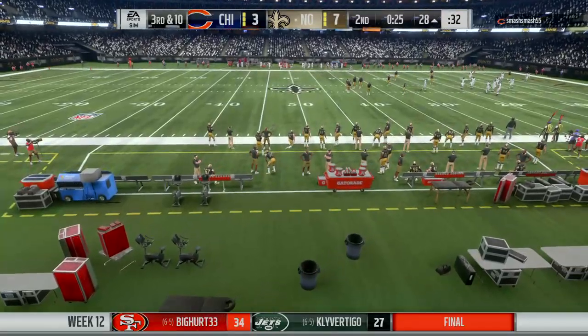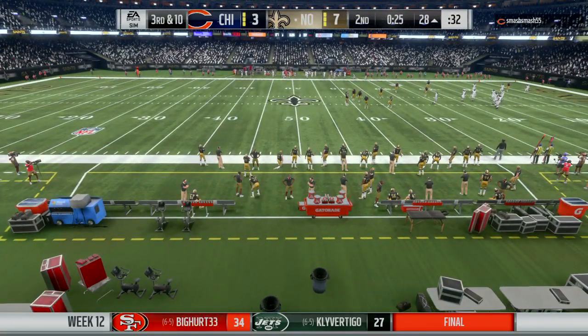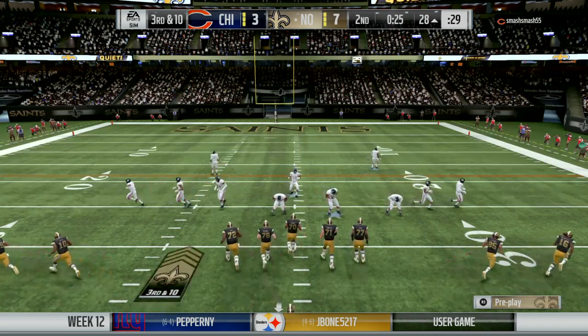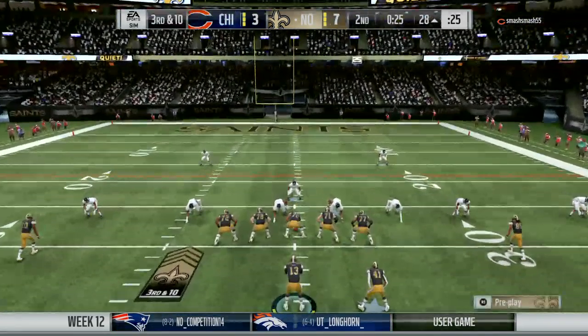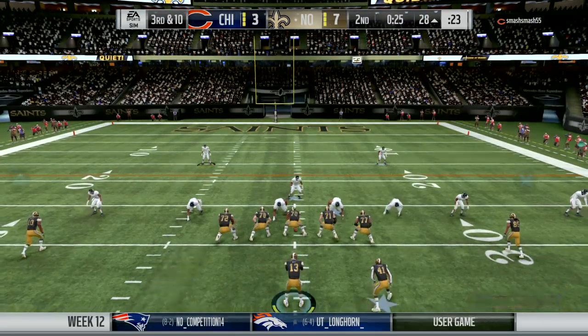Apparently this defense has had enough. Apparently they're saying no more. We're making a stand right here, right now. But it is 3rd and 10. They've got to get after him one more time. This offense was on the move. Now 2 straight incompletions have them looking at 3rd and 10.